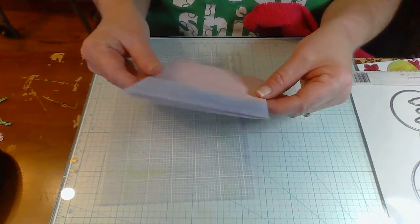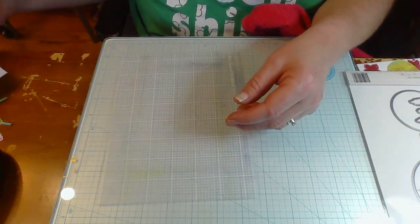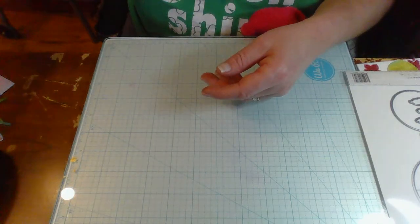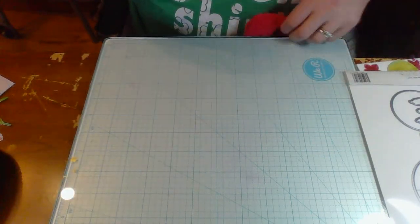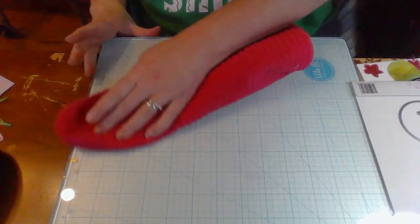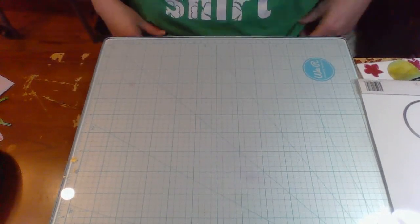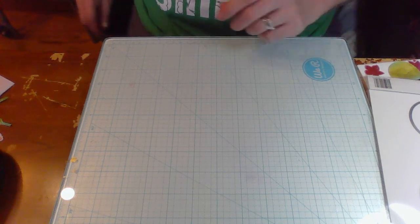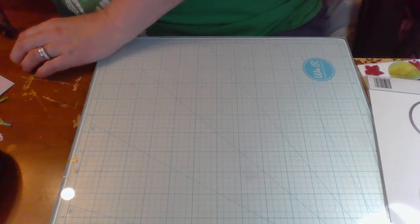Okay, so now we're going to set this aside real quick. Stick this sticky mat off to the side for a minute. Okay, and then I need to cut a piece of paper, which I need some white paper, actually.